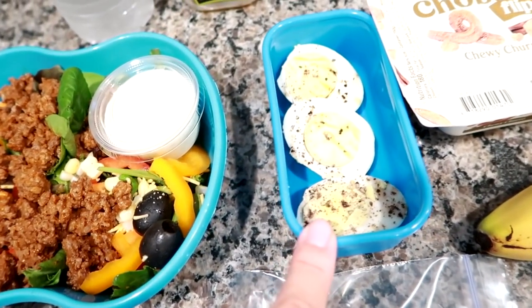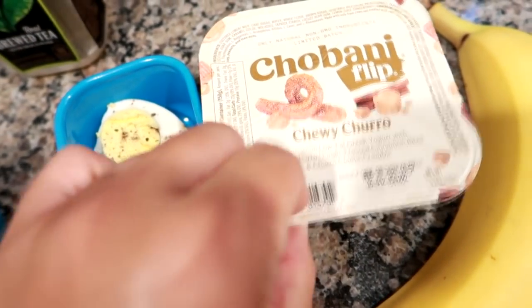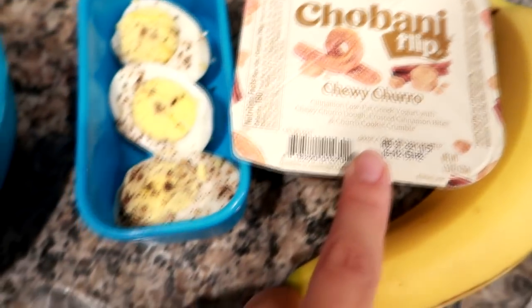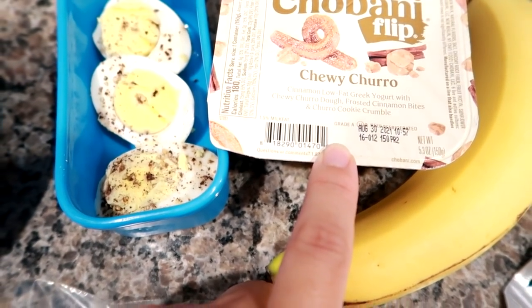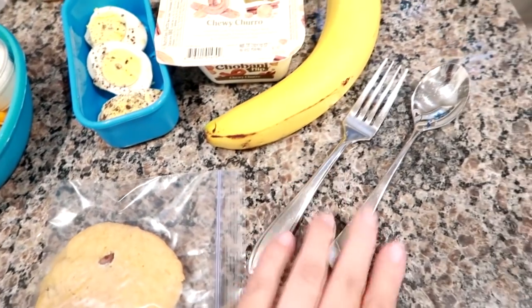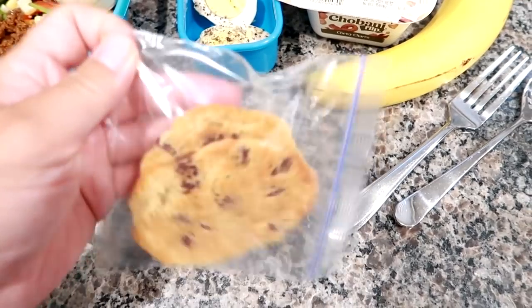Also, I've got some hard-boiled eggs, just simple salt and pepper, and a chewy churro Flip's Greek yogurt. I remember this one specifically, Matt said was really tasty. It says it is cinnamon low-fat Greek yogurt with chewy churro dough, frosted cinnamon bites, and churro cookie crumble. A banana here, just a fork and a spoon for the salad and the yogurt, and then just some little chocolate chip cookies, nothing exciting.